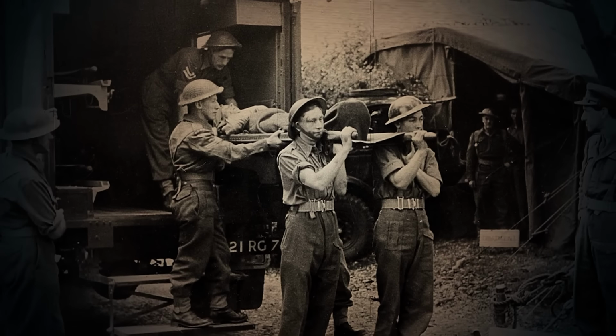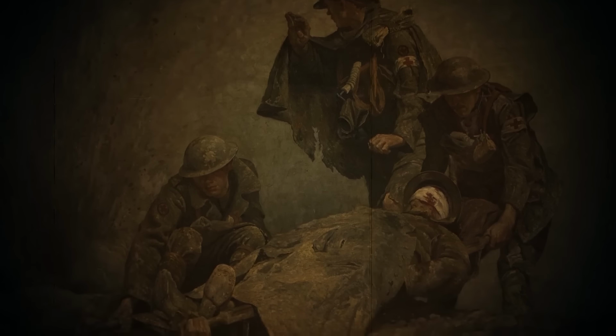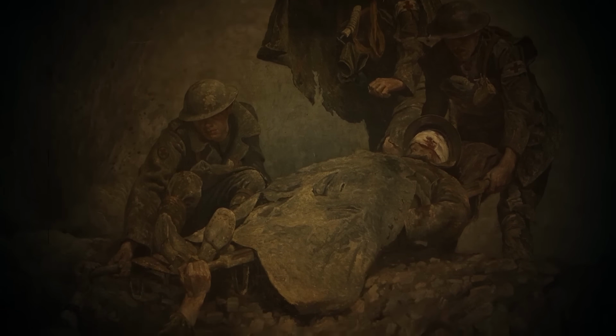Unfortunately, many wounded soldiers were stuck waiting for days before stretcher bearers arrived, and some died while awaiting rescue. But these early medics did the best they could in challenging circumstances. And it's precisely this dedication that led to further improvements in battlefield treatment as well as civilian emergency medical care.